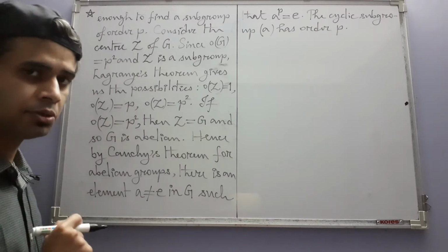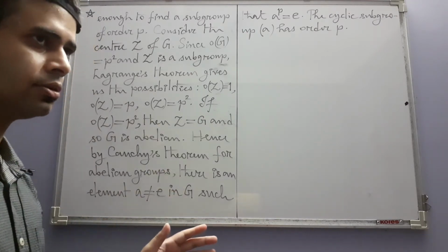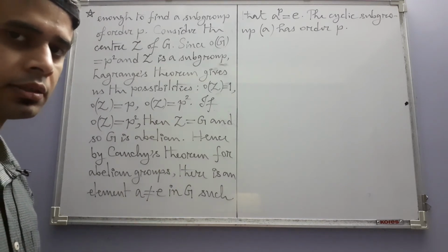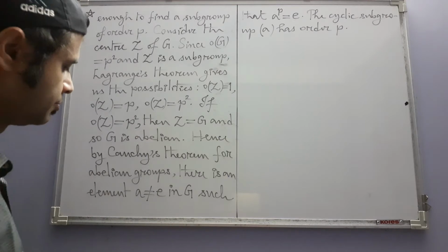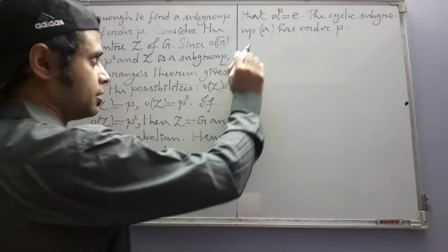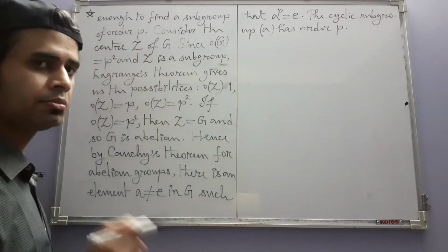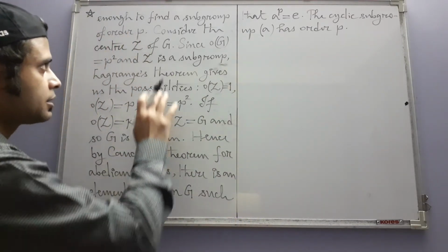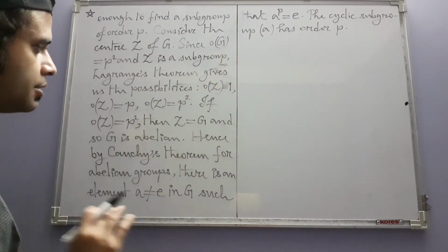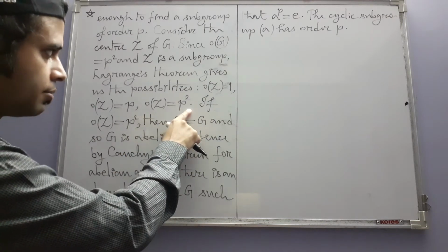That tells us that the order of a cannot be 1, because the identity element in any group is the only element of order 1. Other elements have orders greater than 1, all of them. So the order of a must be equal to p, and because of that the cyclic subgroup that a will generate will also have order p. So we wanted a subgroup of order p, we have got a subgroup of order p, if the order of Z is p squared.